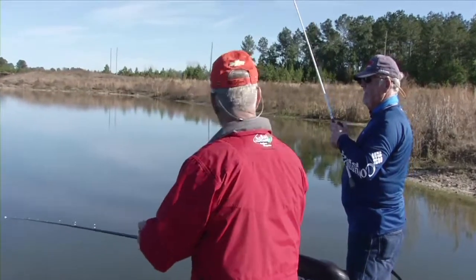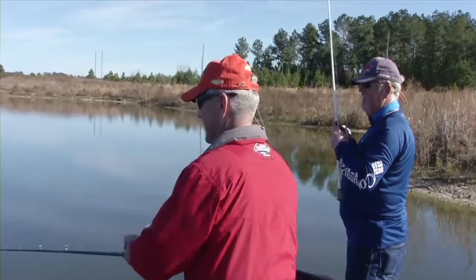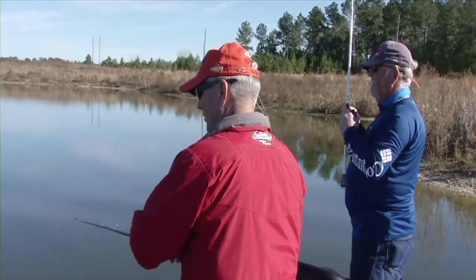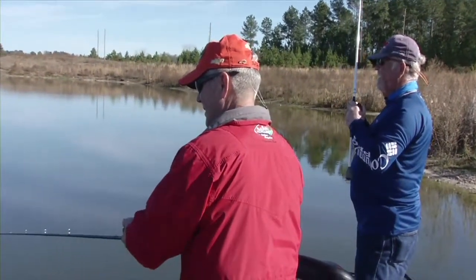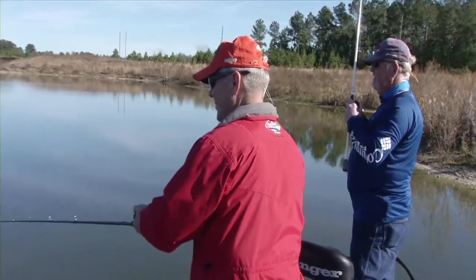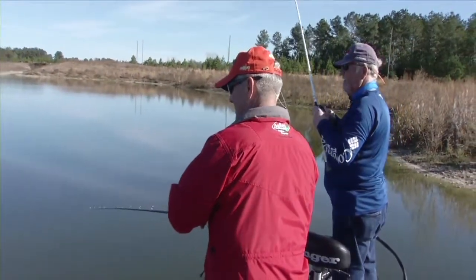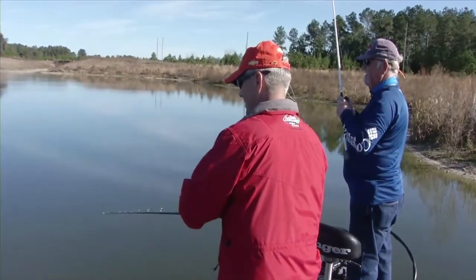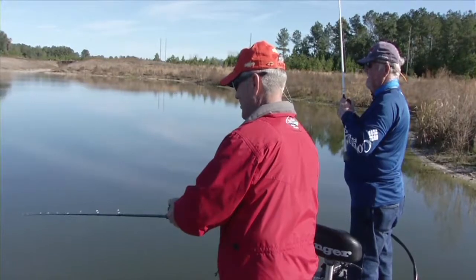You know, the bites kind of changed though, just a little bit. The sun's come up now, but they're still coming off these little humps and points. He may have dropped it right there. Maybe. I'm kind of stringing him along. I still feel a little weight there. Nah, he's still there. Oh, come on. I hate getting them this close to the boat.